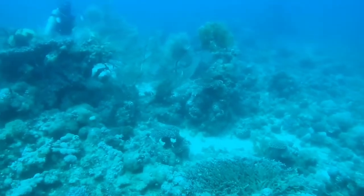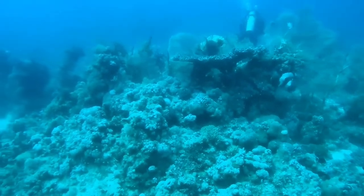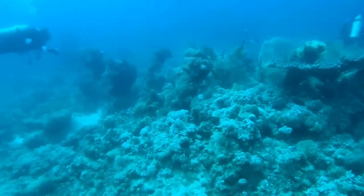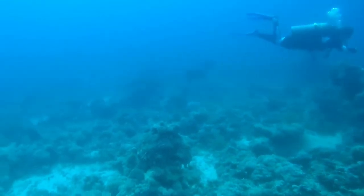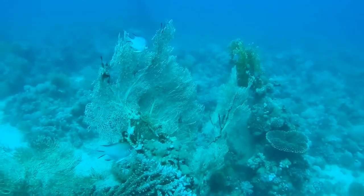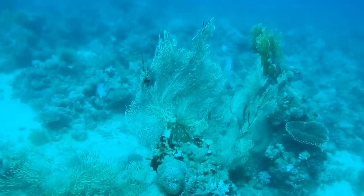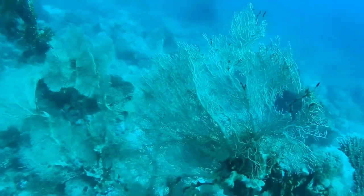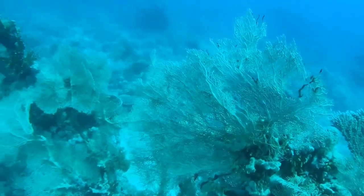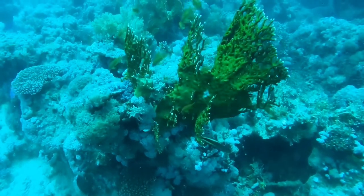With how good the visibility was, you can see just how many fan corals there were. They came in all different shapes and sizes, some were bigger and some were smaller, but it was amazing to see. This reef was definitely thriving. The yellows on these corals really stand out.